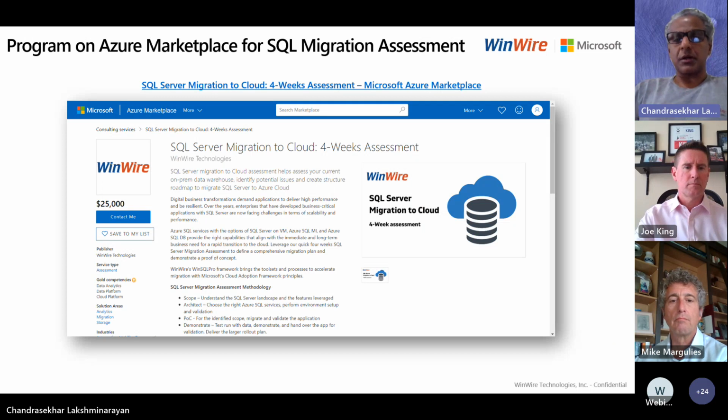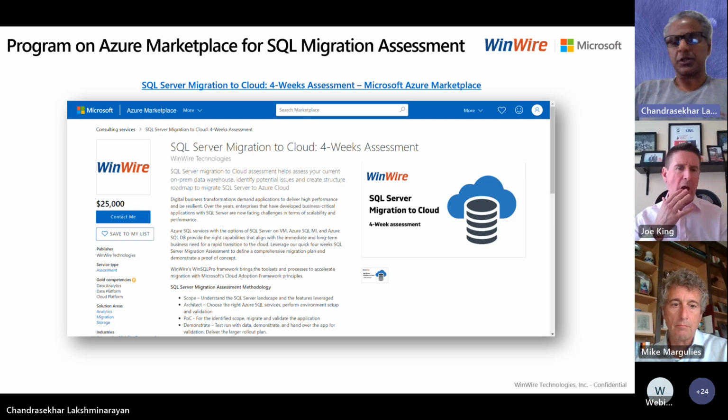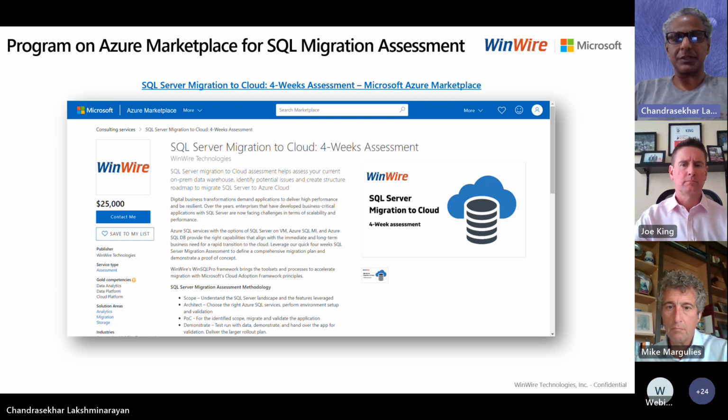Our SQL Server migration assessment is on the Azure Marketplace. You can go look it up. It talks about a 4-week effort. As I said, it could be 2 to 4 weeks, depending on the complexity of your estate in terms of how we would do it. What are the steps that we would typically take? And again, as I said, some of this could be our investment into the relationship that we build with clients as you're driving this capability.